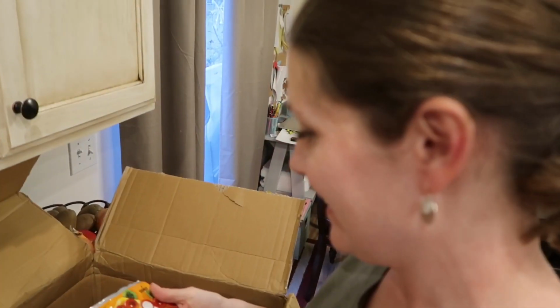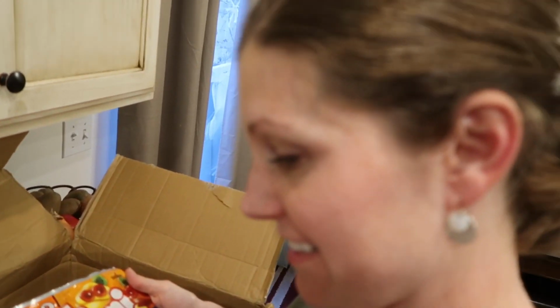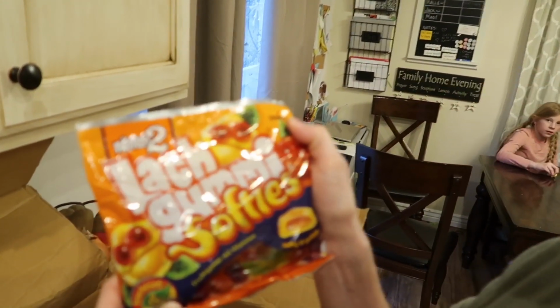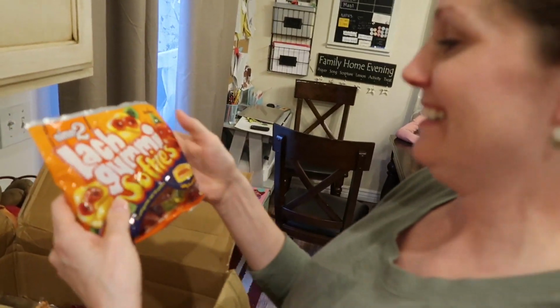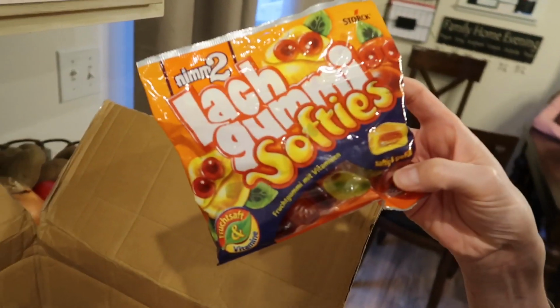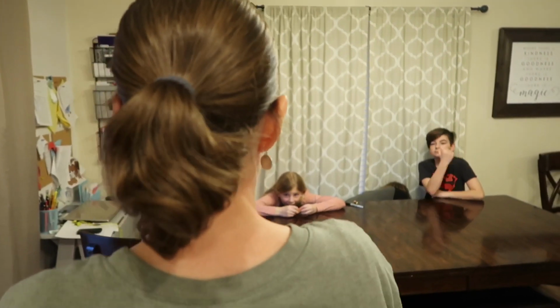So here we go. All right, the first ones we're gonna try, at the top of his list, are the fruit gummies. Yay! And Peter says he really likes the soft core. Oh, so it looks like they have a squishy middle, like a gusher. All right, let's give these a whirl.